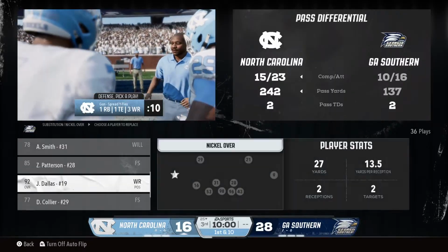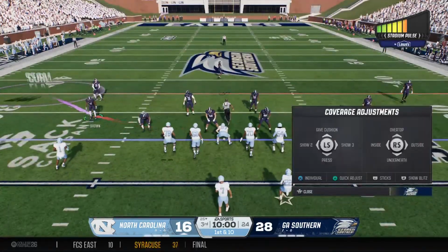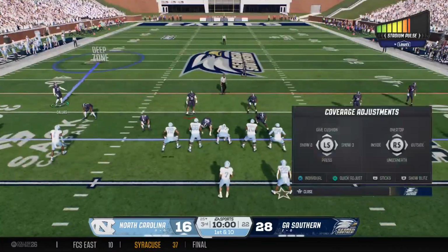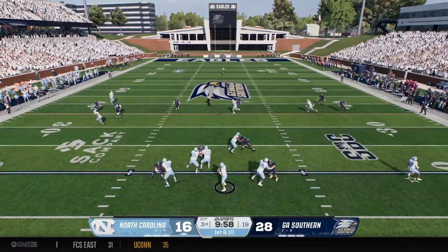North Carolina has it back, and the Tar Heels so pleased to send the offense back out. They got a lot done through the air in the first half, and they might need even more production here in the second. I think they will, Reese, and I think this is an offense that has proved.